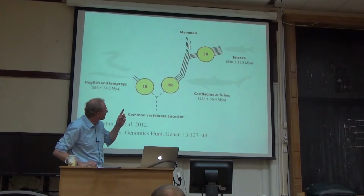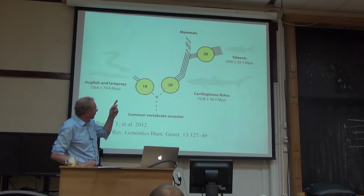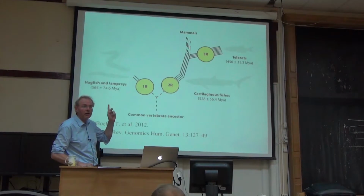And for the teleost situation, there can be a dramatic advantage when you do genetic screens. I give you one example.